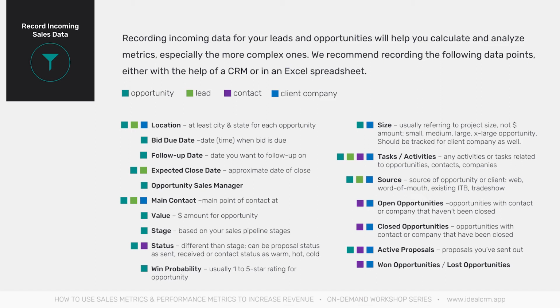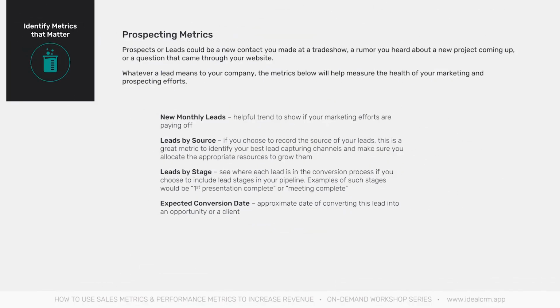We recommend recording the following 17 data points: location, bid due date, follow-up date, expected close date, opportunity sales manager, main contact, value, stage, status, win probability, size, tasks and activities, source, open opportunities, closed opportunities, active proposals, and won lost opportunities.